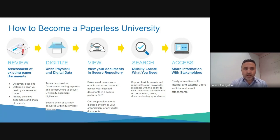And then another big challenge is the retrieval of those documents. Locating specific documents quickly and accurately can be time consuming if they're not organized and indexed in a correct manner. Of course, versioning of the documents is very important, which at the moment the universities do not have when it's in physical format, or even in digital but in a folder structure. They have duplications, the same document many times, because they want to keep the different versions.